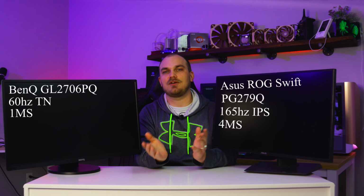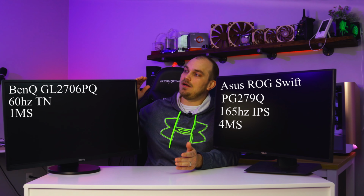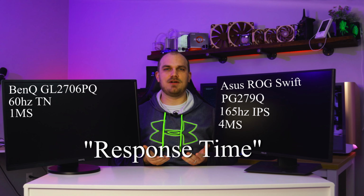Is it better to have a high refresh rate, somewhat higher response time monitor, or a lower refresh rate, lower response time monitor? Now, for the longest time I would have easily said refresh rate, but I'm not too sure anymore. The reason being is that at one point I had to send this Asus monitor back in for RMA to have a dead pixel fixed, and while it was out, I only had a 60 Hz monitor to use.